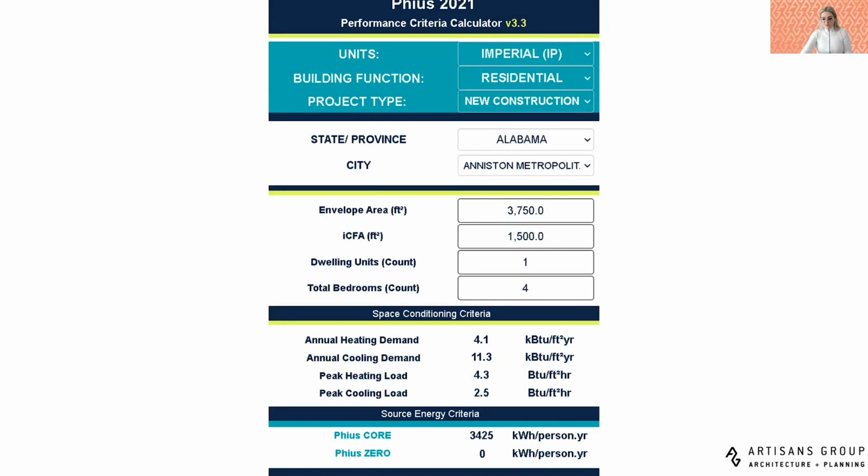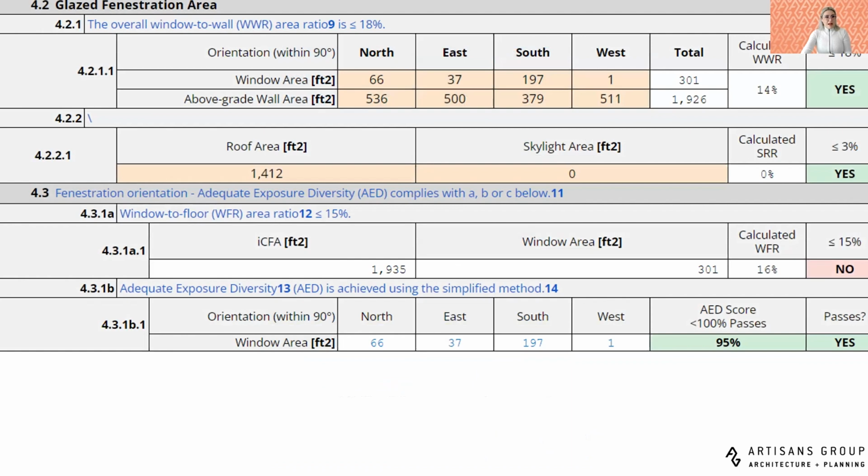But if you're doing your first one and you just want a double check, some people in my office use this as just a real quick little noodle. My co-principal really likes the prescriptive path that PHA came out with. We're certifying her house prescriptively as our first one, and a lot of our work wouldn't qualify, but using the sheet like a tool can be a really quick way.